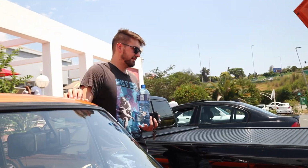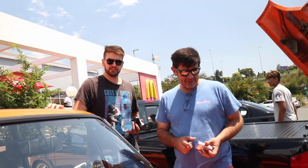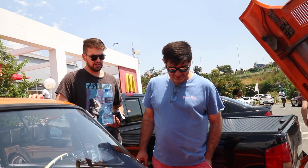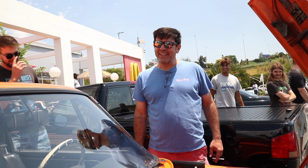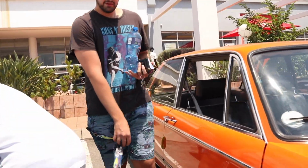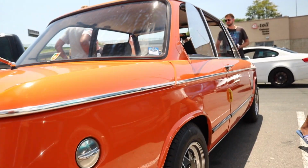Good, man. But I guess this is considered a low mileage car for such an old car. Yeah, 150,000 Ks. It's a 72 model, so it's very low mileage. Oh, this car's so clean. Yeah, thanks. Please don't sell this car. No, this one's not for sale, ever. Yeah, with the pop out. Oh, goodness. Get out the way. Damn. Old cars. Guys, this thing is so clean.